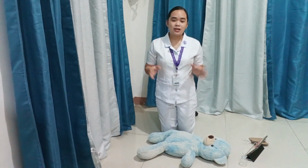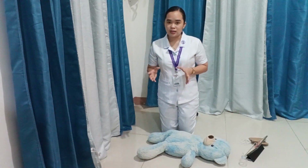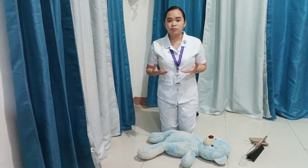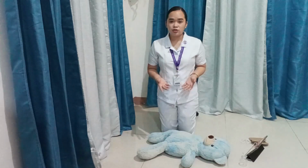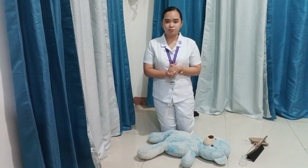So first, let's assess adult patients. The first thing we're going to do when we arrive at the scene is to check the surroundings for any hazards or any dangers to avoid any harm to both the rescuer and the patient. So for inspection, there are no hazards or danger in the surroundings, so we can now proceed to the procedure.